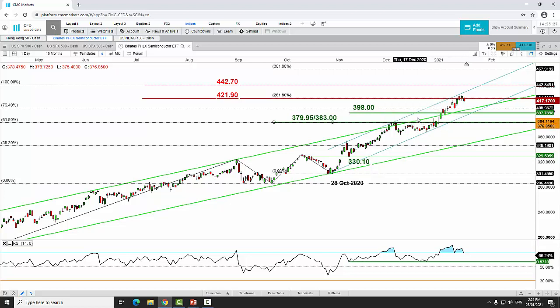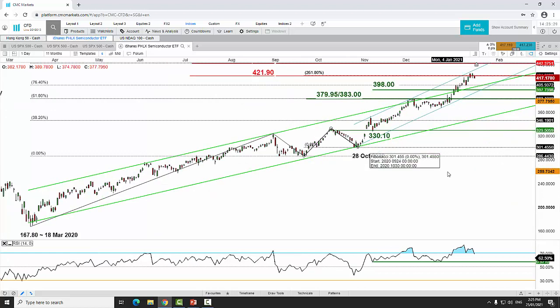All right, which is also very close to the lower boundary of this ascending channel, as well as the former less steep ascending channel, which is from 18th of March 2020, broken out on 11th of January, my apologies, 11th of January this year, which now turns into a pullback support at 398.